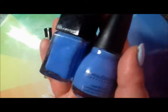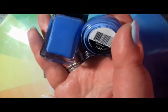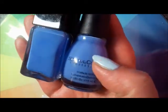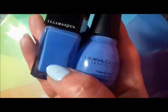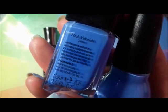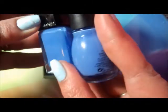Now they look different already in the bottle, but to the eye they're a little bit more similar. This one is Sinful Colours Blue La La, which was one of my September sapphires this month. It was a favourite actually. The colour's just beautiful. It's a really stand out, vibrant shade. But it did remind me of an Illamasqua, which I managed to dig out here, and this is Cameo by Illamasqua. I just want to compare the shade and the formula.